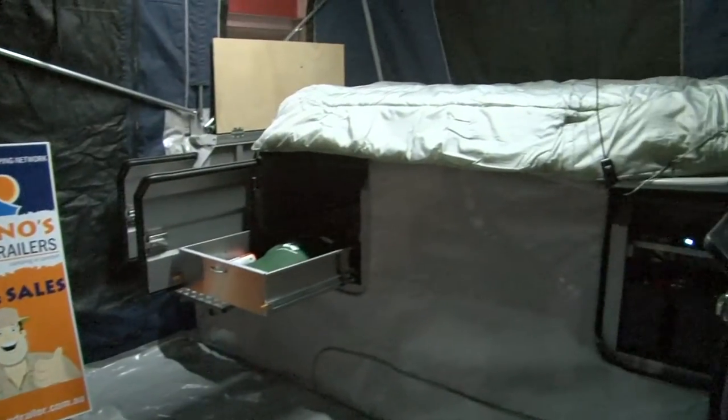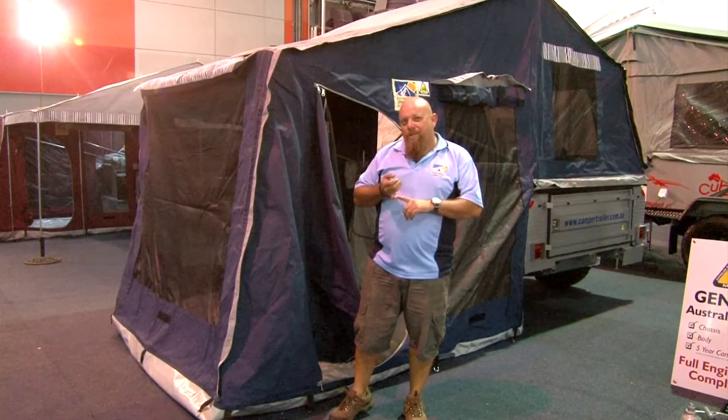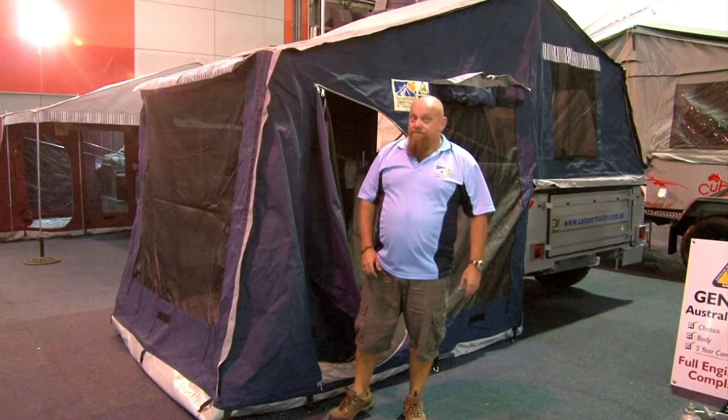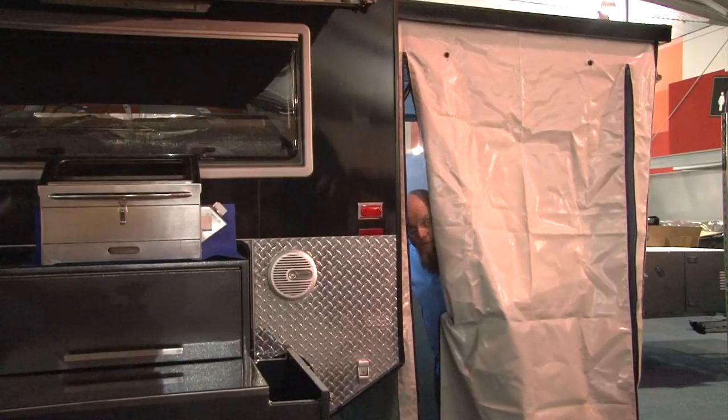And it's what you've really got to focus on when you're looking at this type of product. It's got to be easy to use, quick to use, robust and durable. Hey, try and have a shower in here.